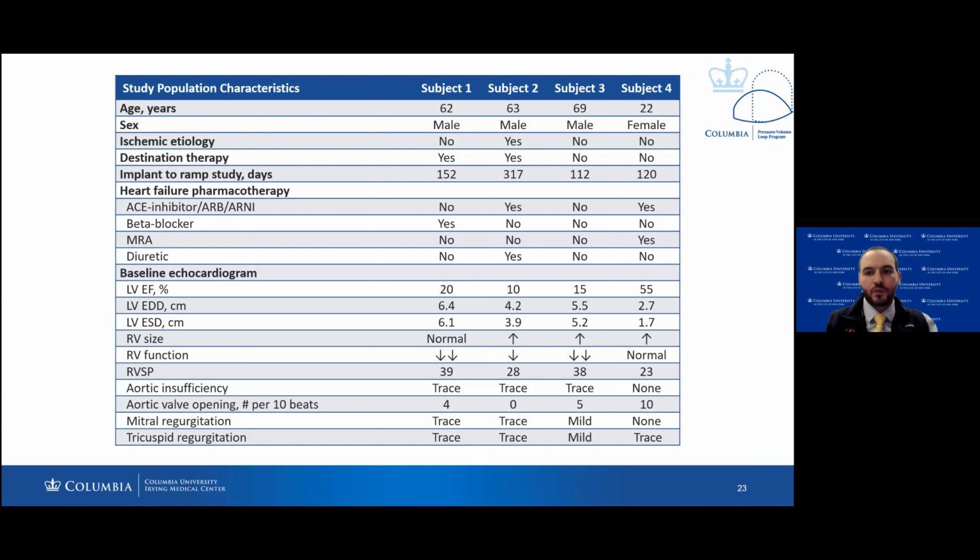Two of the subjects were undergoing these RAM tests as part of routine monitoring, as part of the standard of care 1 year post LVAD implantation. One of the patients underwent the RAM test because he was having a lot of suction events, and they were having difficulty up titrating speed.